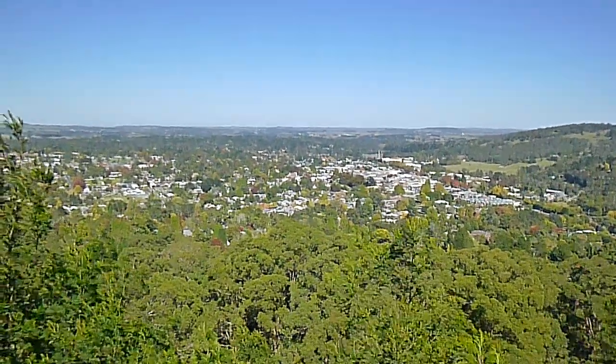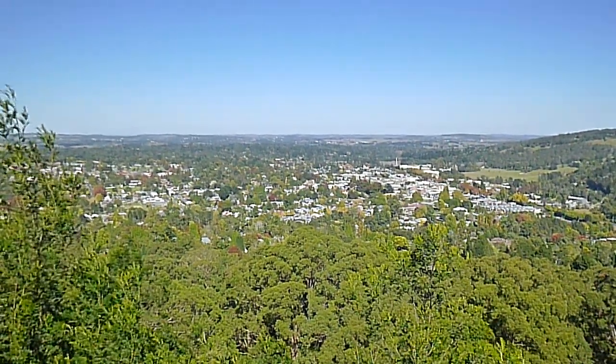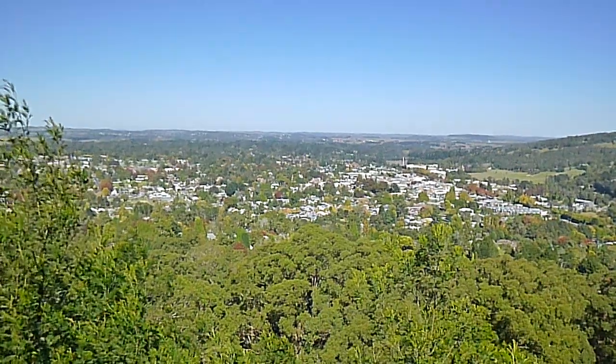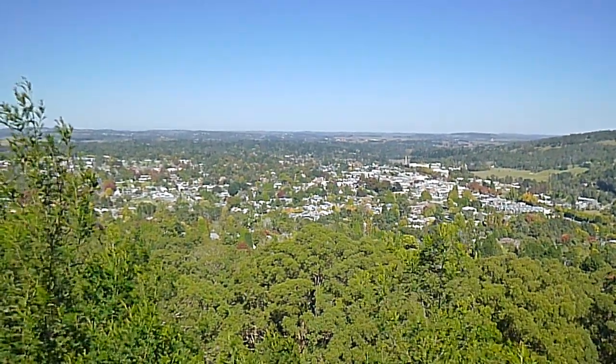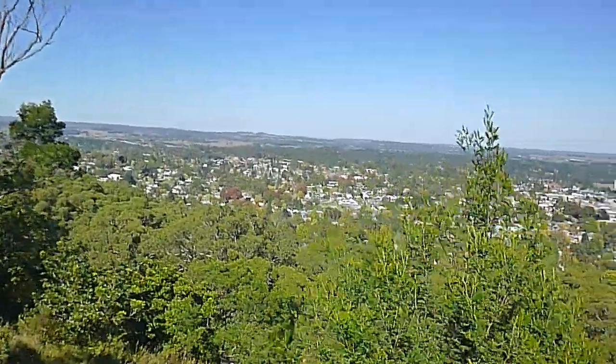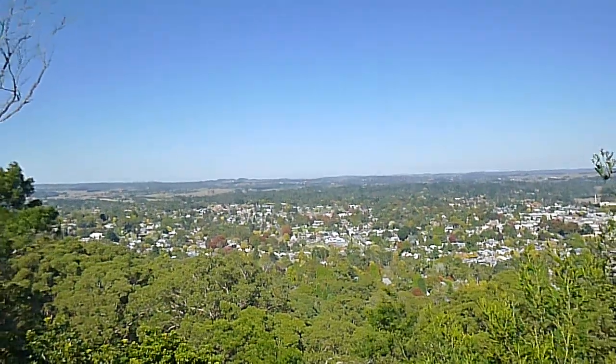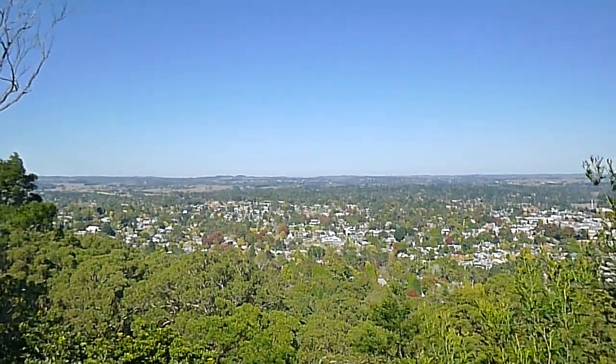So this is Bowral, and we are going to go and hit Kmart in a second for a little bit of shopping and finish off with the Bradman Museum. So there's the oval there. So that must be the Bradman Museum there, huh? Yes. Okay, so that oval there, the last video of today will be a tour of the Bradman Museum.